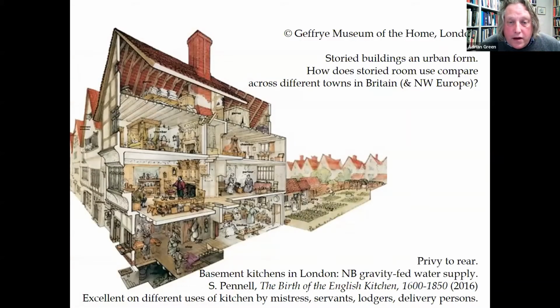Okay, this has come out rather fuzzy, having taken it from a source online, but this is an excellent cutaway reconstruction of a typical London house from the Museum of the Home in London. And I just wanted to use this to make a couple of points. One is the privy out back. We don't always think enough about those aspects of life when we're just looking at the main rooms in a building, the outbuildings, and particularly privy arrangements.